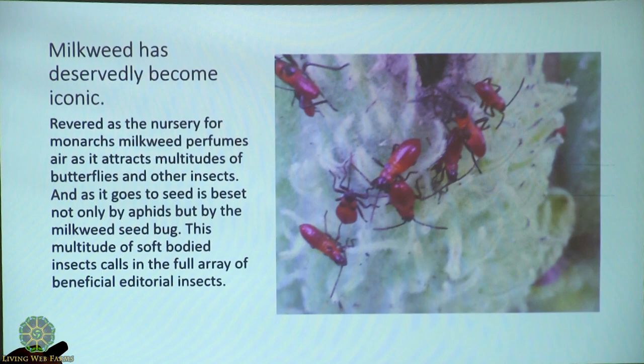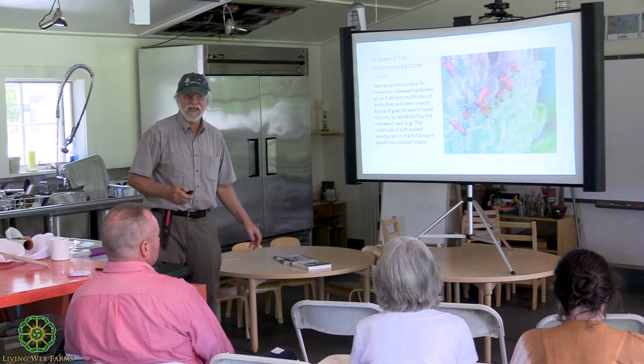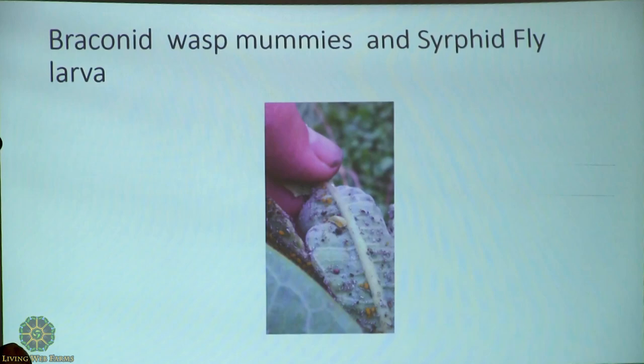And so there are large numbers of milkweed seed bugs and aphids on every milkweed. I've never seen milkweed that didn't eventually get both of them. And the milkweed does fine once again, but it's feeding all kinds of beneficials because it's there. And here is a milkweed leaf.